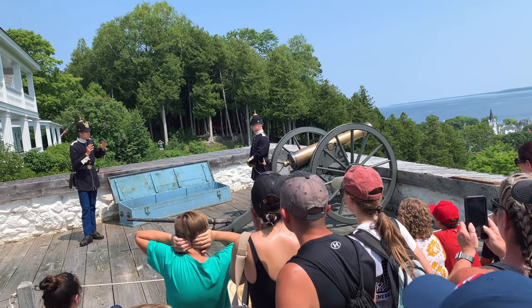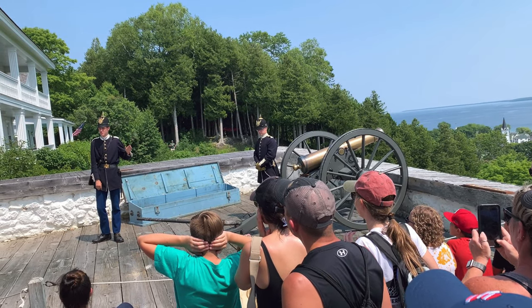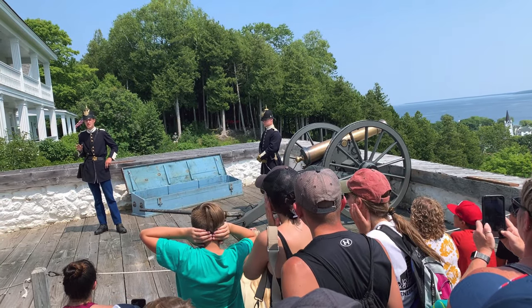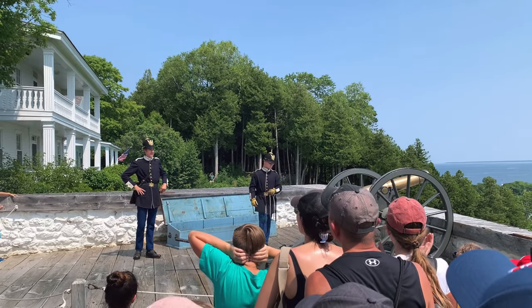And with the lanyard attached, it is at this time I will remind you all that this is, believe it or not, a cannon. You might find it rather loud, so I would recommend you either cover your ears or get your cameras ready, wherever your priorities might be. Ready! Fire! That would be a historically accurate misfire.